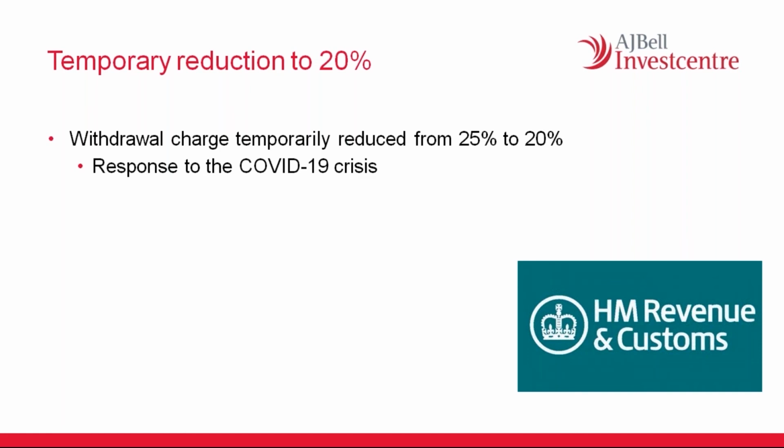This is a cheap measure for the government to do, because as we've seen, the lifetime ISA figures are increasing, but really in the big scheme of things, only a few people have taken them out. It's also time bound, and it will only apply for a short contained time. As I said before, this is a temporary measure, and we'll just have to see what happens later on, but I do hope the government keeps to it and that we have a permanent reduction to 20%.